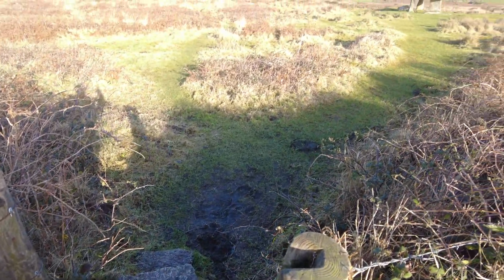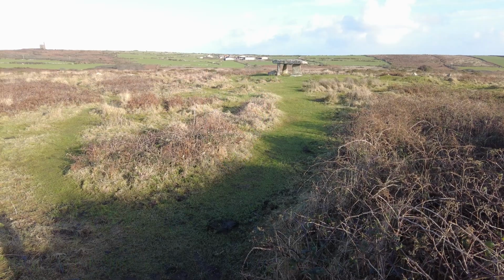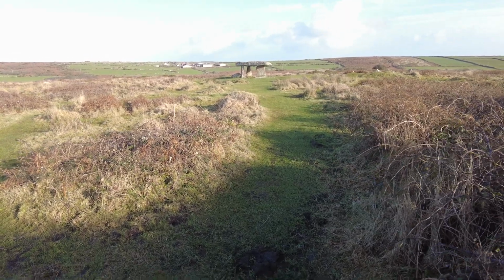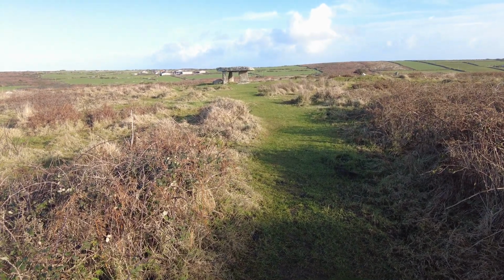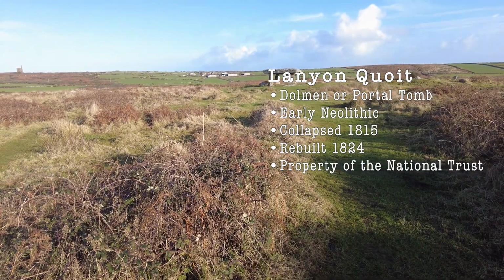This is Lanyon Quoit, one of the Neolithic monuments of West Cornwall, of which there are plenty here. Last year I photographed Menantol, which is just half a mile up the road there. This year I'm trying to do Lanyon Quoit.